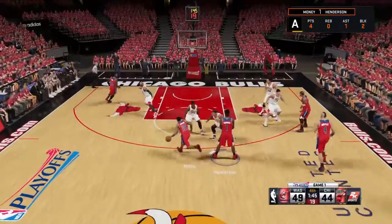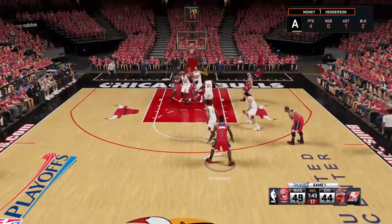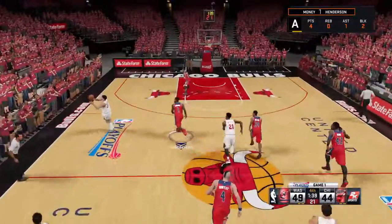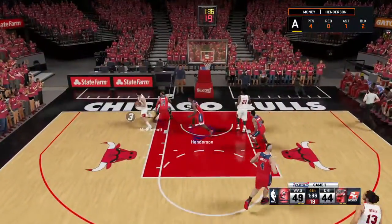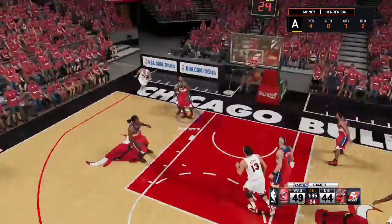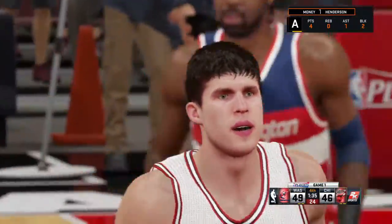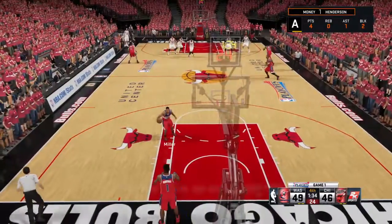Well, he cut into the deficit a little bit, but not as much as he could have. One miss can make a difference. Well, the effort was there, but he just couldn't quite fight his way through traffic. Here's McDermott. It's good. This time the assist from Rose. Rose has got 5 assists in the game.